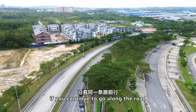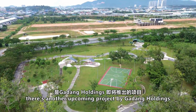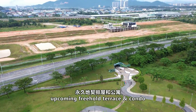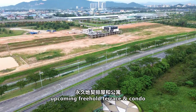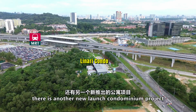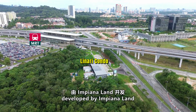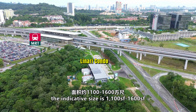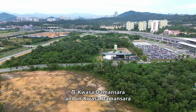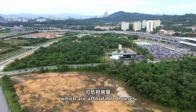If you continue to go along the road adjacent to Daya Residence, there's another upcoming project by Gadang Holdings. It is called the Laman Waringin, and there will be an upcoming freehold terrace and also condominium. Closer to the MRT stations, Kwasa Damansara, there is another new launch condominium project called Linari, developed by Impiana Land. The indicative size is 1,001 to 1,006 square feet. If you're interested, you can check out the developer's website. And in Kwasa Damansara, there are also some proposed Rumah Mampu Milik, which is affordable housing as well.